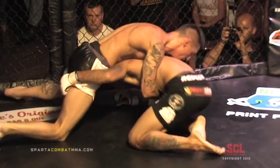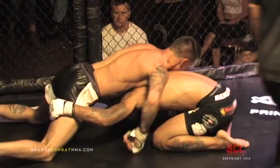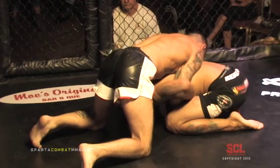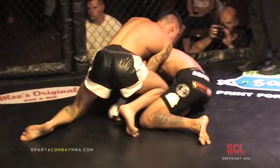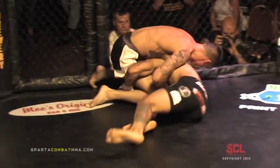Great knee from the bottom right there from Navaro to the body. Beautifully executed. And nice uppercuts underneath the armpit as well. Navaro just not taking a rest. Really continues with that pressured attack, be it standing or on the ground. You know, and you're right.